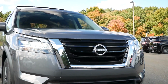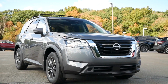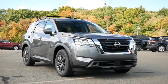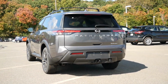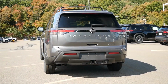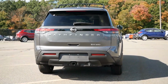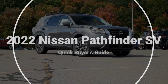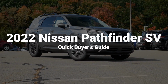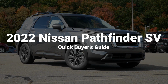With consumer demands and expectations continuing to increase, the outdated Pathfinder was in need of a major overhaul. And for the 2022 model, it has been updated to reflect the current market, while also being a well-balanced crossover that can be a comfortable daily driver and be somewhat adventurous for when you want to go on road trips. So here are 5 reasons why you should buy a 2022 Nissan Pathfinder SV.